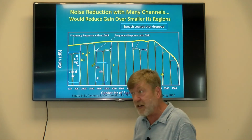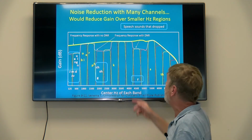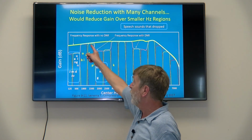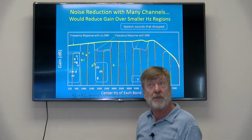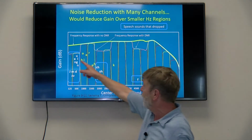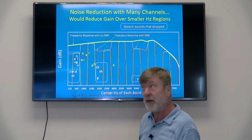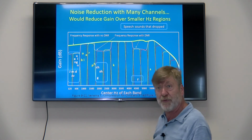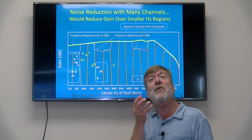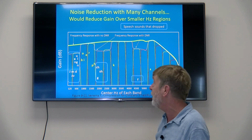So what we can do, because we've got all these channels in a digital hearing aid, along with the use of digital noise reduction, is reduce the amplification wherever it needs to be reduced. So if noise is sensed in the low frequency channels, the gain is reduced there. If noise is sensed here, the gain is reduced there. It's really a matter of whoppingly complex digital algorithms that we are using today to handle speech in noise.